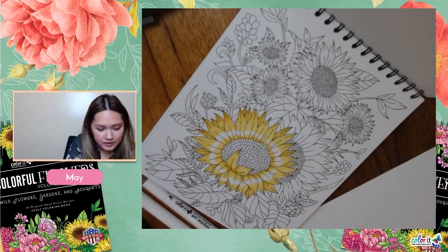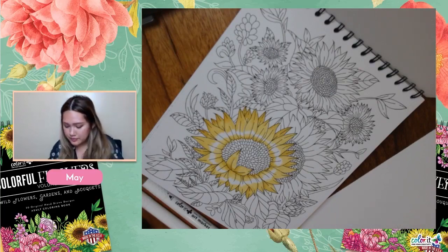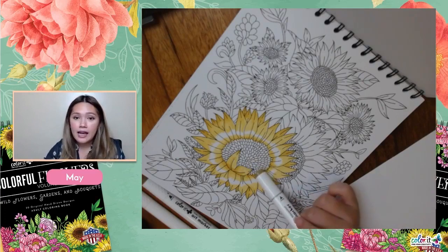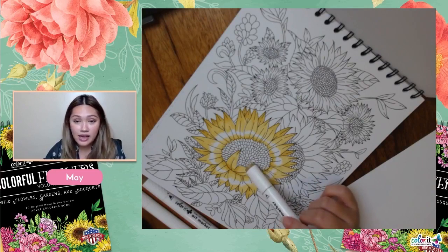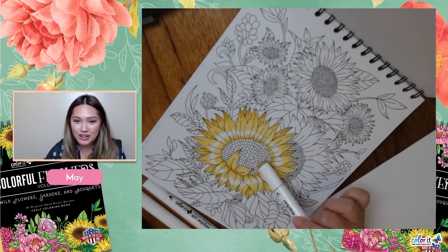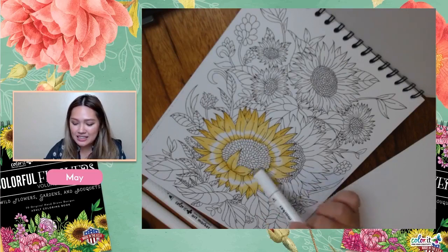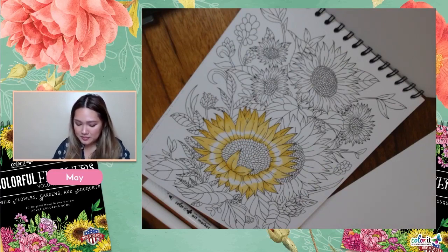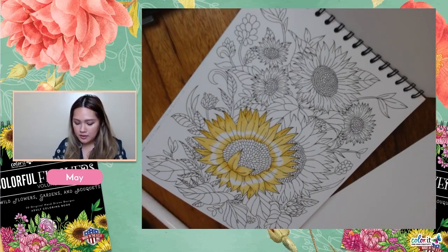I'm gonna look for a shade that's not too dark for the interior. I do not know the anatomy of a flower, but I'm trying to find a color to fill the inside part of this sunflower. I think I will use white.